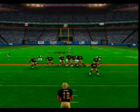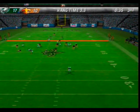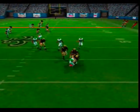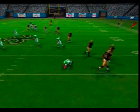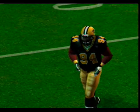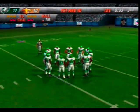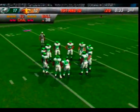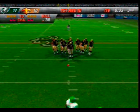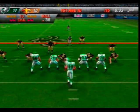Brown will come in now to punt it away. Smith looks like he's ready for the return. From the 37, Smith is tackled almost immediately at the 38-yard line. The Eagles will start the drive at the 38-yard line. First and 10.